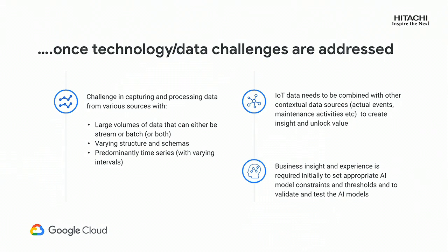However, there are technological challenges associated with this in terms of streaming back fleet data. A lot of the data that you pull off the vehicles, for example, is unstructured, or the data sources that are available come through as time series data with varying structures and schemas. IoT data itself isn't going to help you generate insight.